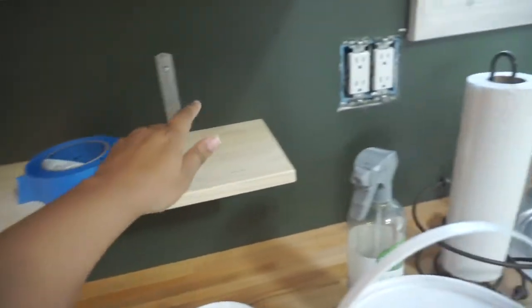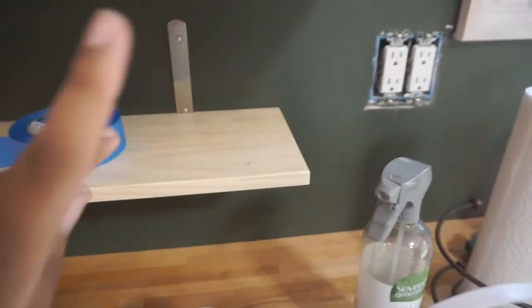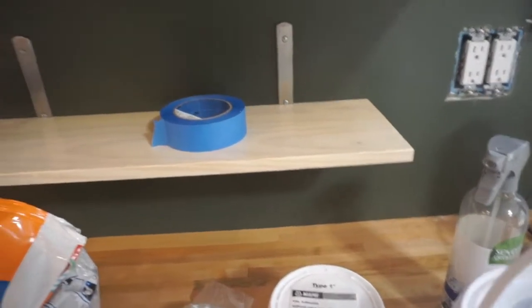We are gonna put tile as a backsplash, hopefully in the next week or so. So I'm gonna be showing you guys that. These are the cabinets.